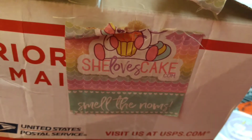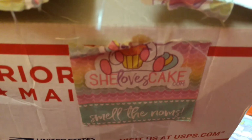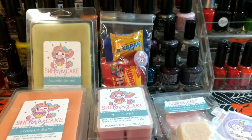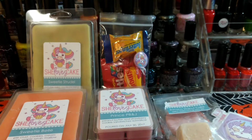Smell the noms. Her themes are all bakery related, which I think is really cool to have, a theme. I wonder if eventually she would branch out a little bit, since not everyone likes bakery. But she has a lot of business, she might not need to. And even her packing slip has her logo in color, just like everything's really cute.